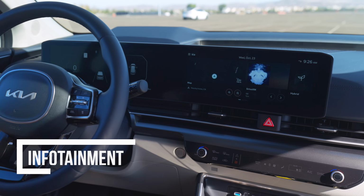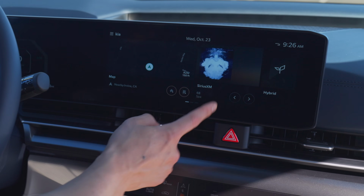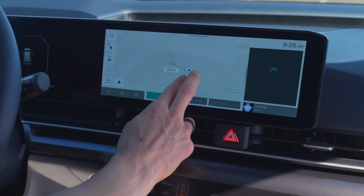I love the screen. You have a nice display here. You can customize everything. The display here is touch sensitive and it's pretty responsive, a little bit laggy, but overall it's doable. It's not bad at all.